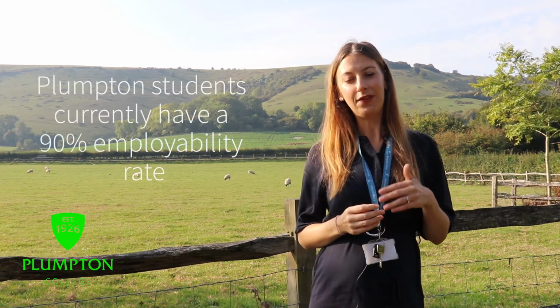Our students have a 90% employability rate, so they're leaving us and they're going on to have not just one job at the end of it, but the pick of the jobs. There's been huge technological advances within the sector as a whole, so the entrants that are needed are at a higher skill level, better paid and with better career prospects. So as I said, a really, really great time to be getting into the industry as a whole.